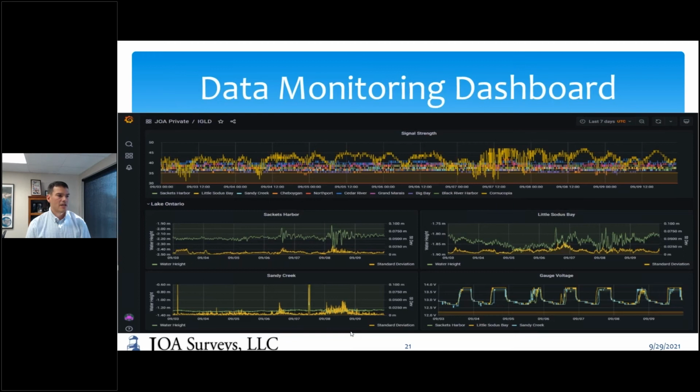We also developed a dashboard for monitoring data quality. This is a screenshot of that dashboard. It shows information about the stations that are installed in Lake Ontario. These stations are currently installed. It has the strength of the signal for our satellite transmissions at the top, has the water level measurements for each site, and then includes the standard deviation for each of those water level measurements, and also information about the gauge voltage for each system.